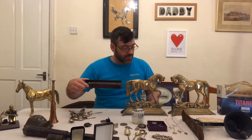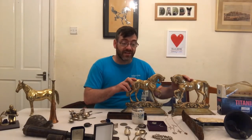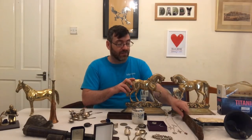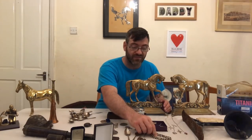I'm going to be 30, 40 quid on the hygrometer. Let's say 40. I'm going to be 60 on them, so there's another 100, so that's 700. I'm going to be 30 on the cowbell, so 730. Another £40 on the bracelet, 730, 770.